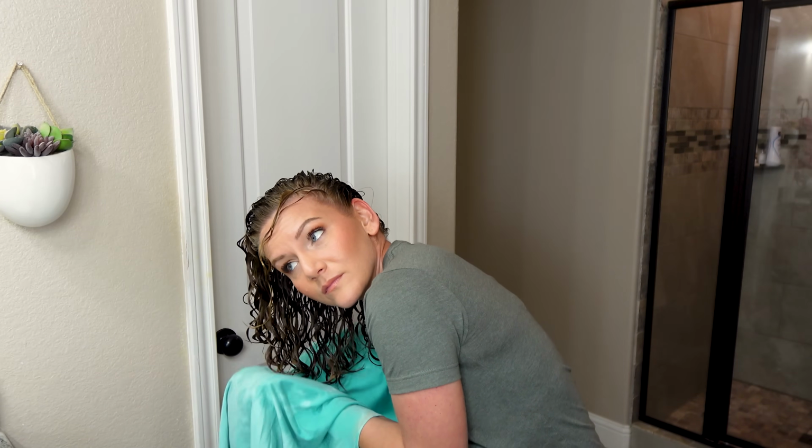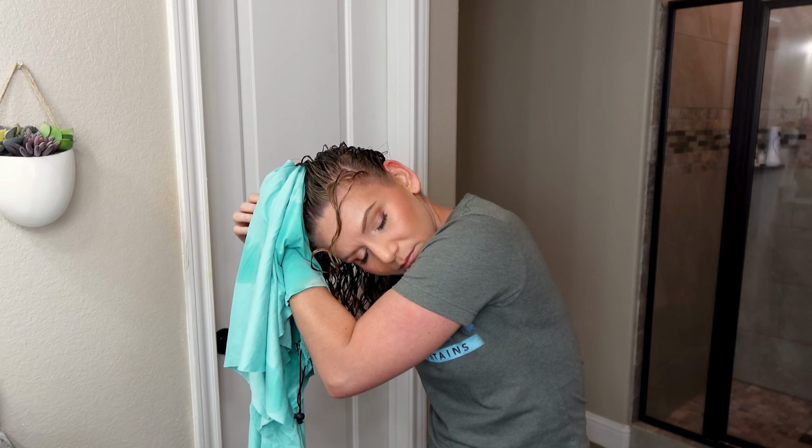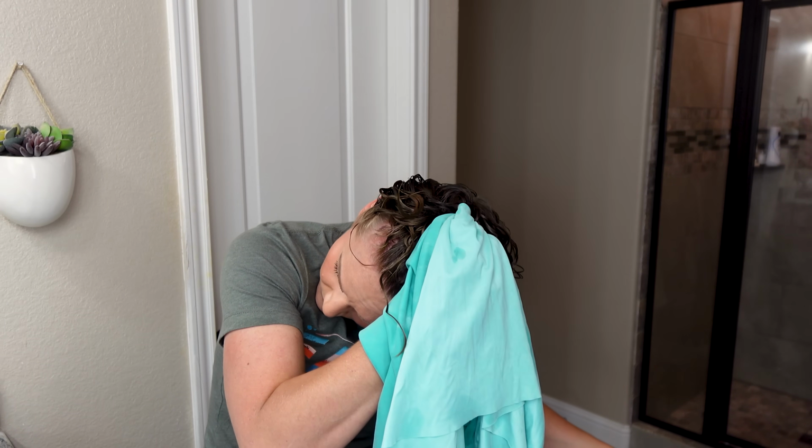Now I'm just taking the damp part of my towel and giving my hair one more scrunch, really scrunching my hair all the way to the root. Can we see a theme here? I really want to make sure that I'm giving my hair the best chance at definition from root to tip, grabbing my hair, lifting it off of my scalp, and scrunching and pulsing.